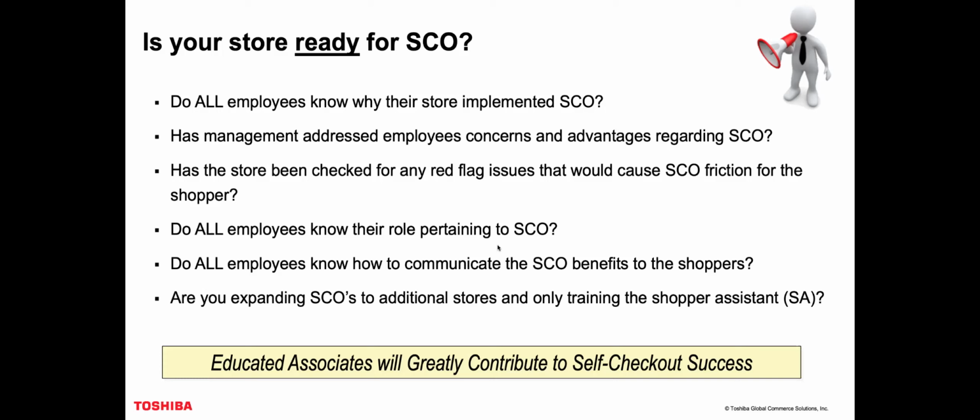And if you remember what drives SCO utilization, that's employees inviting shoppers to use it, right? So you've got to go to every store and make sure every employee in that store understands why we're doing SCO, right? Choice, convenience, privacy, all those good things. You got to get them geared up for it, so those employees of store number 2 don't feel threatened like the people at store 1 did before you eased their concerns, right? Again, make sure you're duplicating this for every single store.